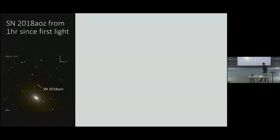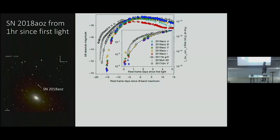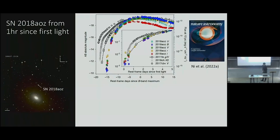So I'm going to be talking about the one on the left, which is the earliest type 1a that was detected 1 hour since its first light. This is what its light curve looks like. And we put out two papers on the supernova this year.